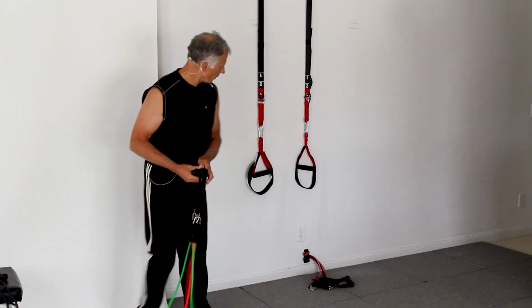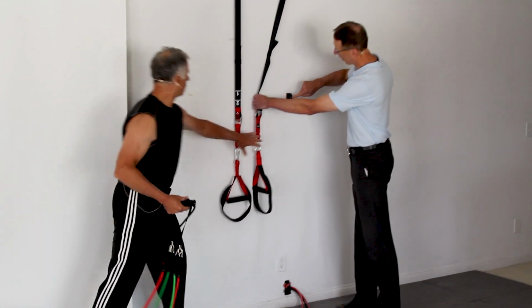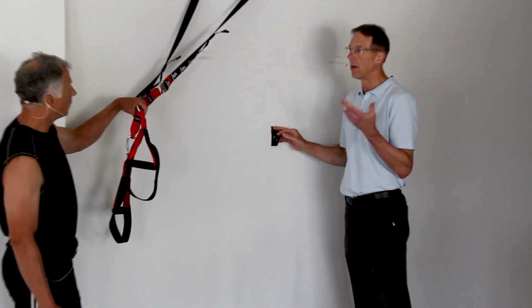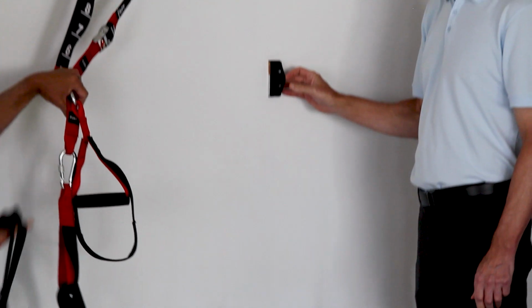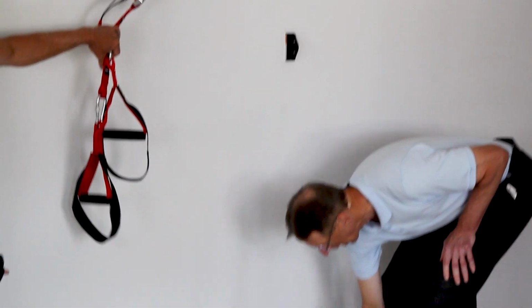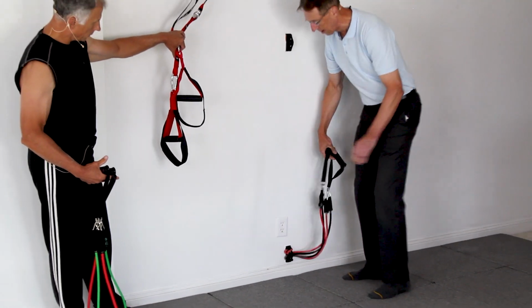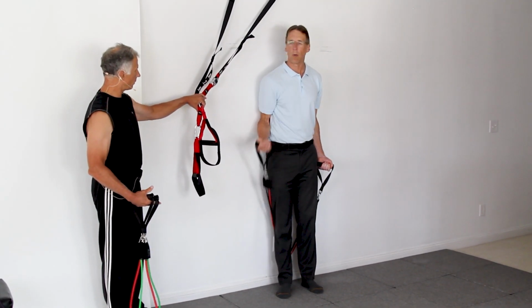Now, the next one, Bob, we're actually going to use the wall anchor here. So we got 3 of them hooked up here. This is the wall anchor. This is a great device, especially if you want to work on the entire body, because you can do different levels. I have my whole system set up, so I work my core, my upper body, my legs, everything. The bands hook up to this real easy. We have a whole video on that. But right now, I just want to show you, we got 2 bands hooked up to the handles here. And this is how I actually do it. I start off with just 1, just for a warm-up.